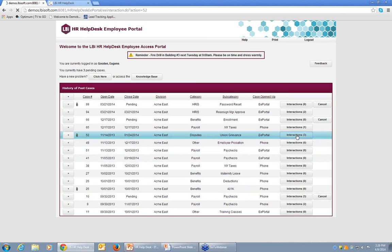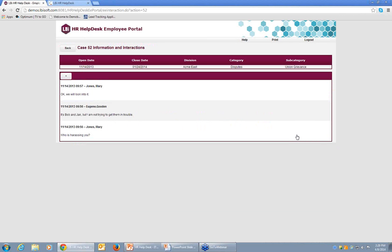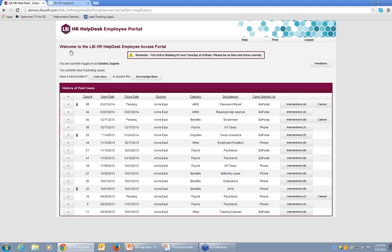And you'll notice over here something called an Interactions button, and this is what we discussed before. The Interactions button is a storage of all the dialogues that take place between employees and HR during the course of resolving a case. So before the case was resolved, Mary Jones, who owned the case, asks Eugene, who's harassing you? He comes back and says it's Bob and Jan, but I'm not trying to get them into trouble. She says, okay, we'll look into it. That's just a real simple example of how you use the interactions feature, and it's important to note that we keep that dialogue outside of the corporate email for security purposes.